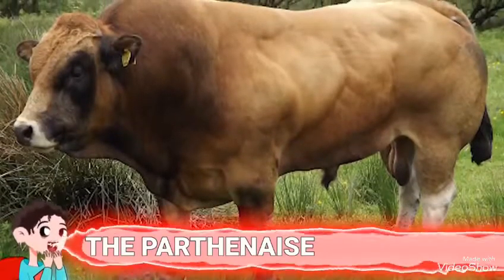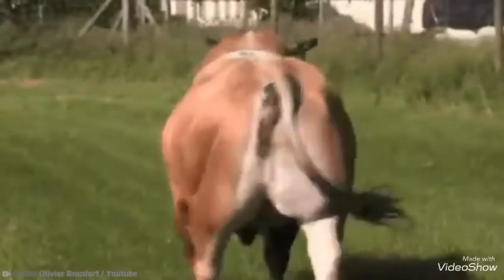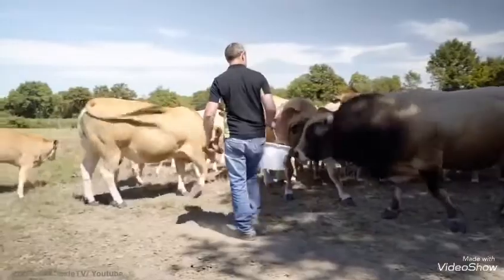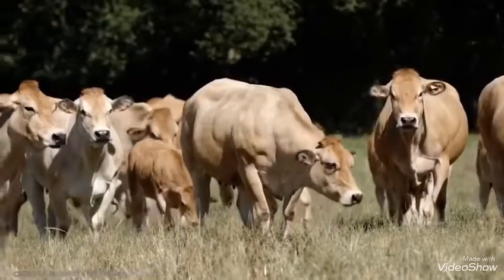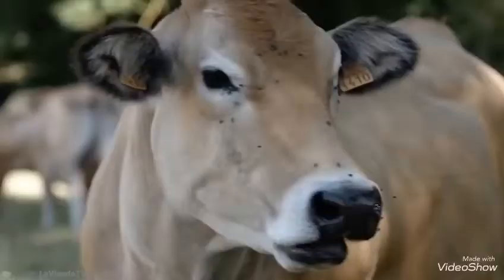Number 8. The Parthenais. If there were a competition for the most attractive looking bovine, then the exotic looking Parthenais would take the top spot. With gray, blonde, light brown, and wheatish coloring, there's no denying this breed is all about looking stunning while producing the goods.